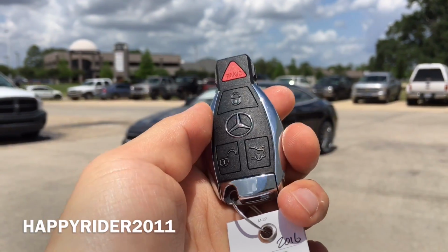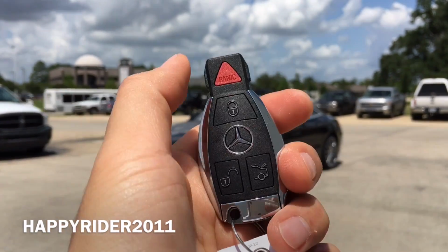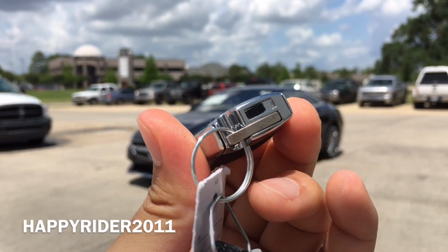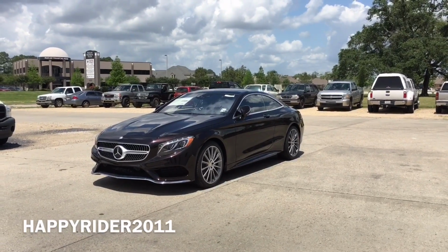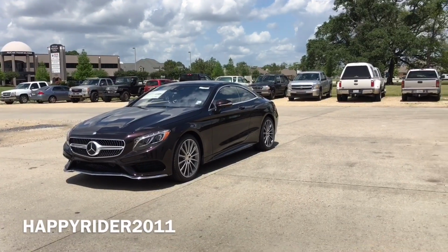Here's the key fob to the car. On there we have the lock, unlock, trunk release, and the panic button in red. You can also move the switch over on the end here to release the manual key. Now, as you currently see, the side view mirror is currently folded. Immediately after you press unlock, the side view will automatically unfold.